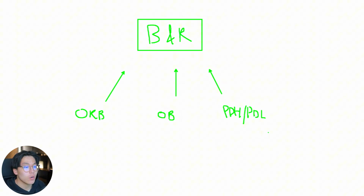If I'm not using the opening range break and retest, I'm using some sort of order block to get in, or I'm using the previous day high and low break and retest. As I mentioned, all these setups are within the break and retest system in itself. So all the entry criteria are fairly similar. The difference between these setups is they're just at different key levels, but they all serve the same purpose.